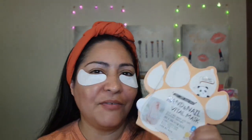All right, the next thing I have here, which I was impressed with, and I didn't know I was going to be this impressed with it, was these hand gloves. These are by Soft Care. It's a Soft Care hand pack, hand and nail vital mask, by the brand Esfolio. I got these off the Shop Miss Say website, so they might still have these on their site. And it smells like baby powder, it just smells so good.